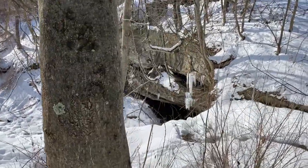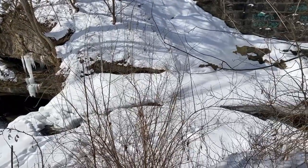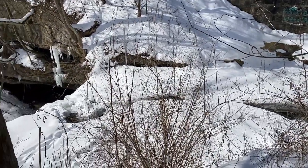You can't see much from up here. Someone got down there somehow. Yeah, you can see it.